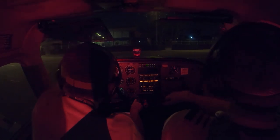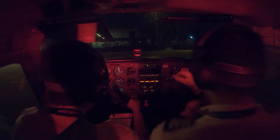Okay. I'm sorry, I'm going to get that one. Taxi light goes off. Okay, shutdown is secure. Okay, 3 Charlie Delta, ready to copy. Parking brake, set by feet, squawk altitude and VFR. Sorry about that. Avionics goes off.